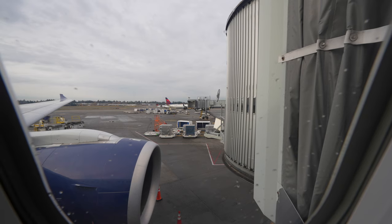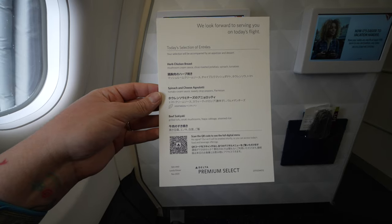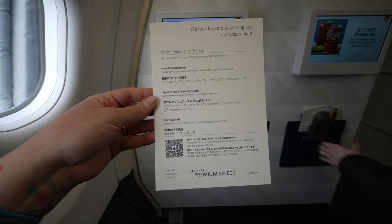Boarding continued, and the flight attendants came around passing out paper menu cards for today's meal service. However, I pre-ordered a vegetarian meal.